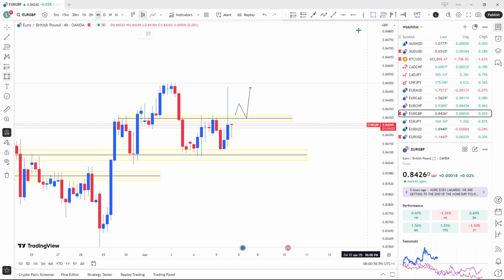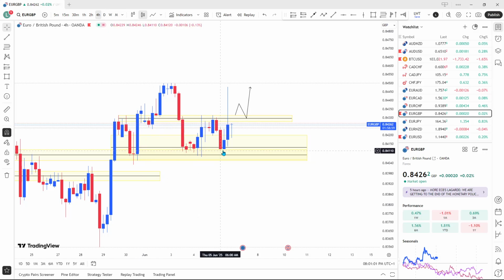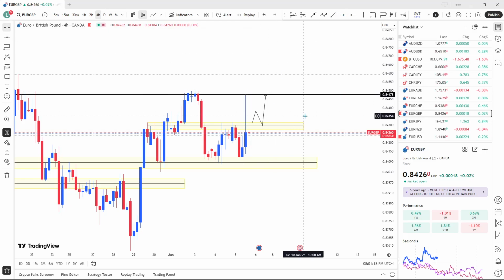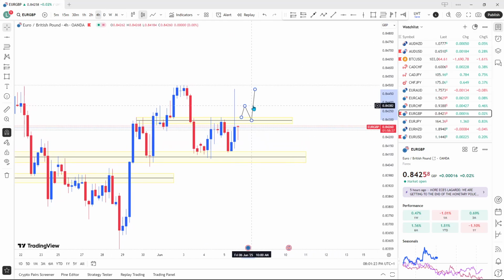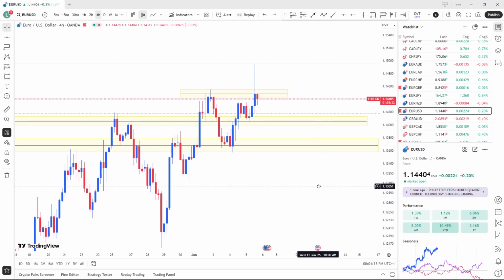There is a fair value gap right here, which it has respected quite a few times now. We're in support, which it has respected quite a few times now. So personally, I think if it breaks this top here and retests, look for a buy side back to this liquidity right here, right on this level. So that is me for EURGBP. I am buy side. Still think it will run in a buy side.